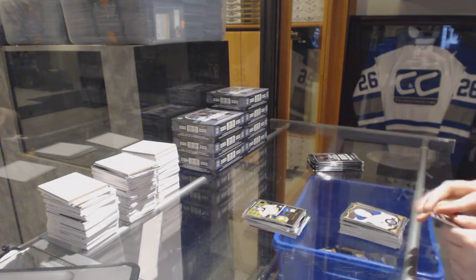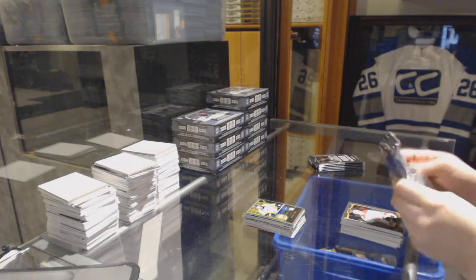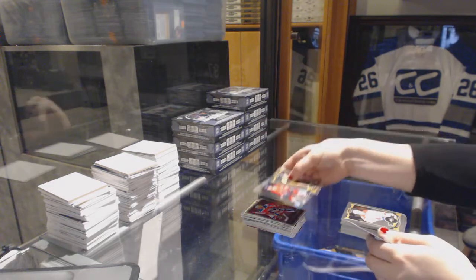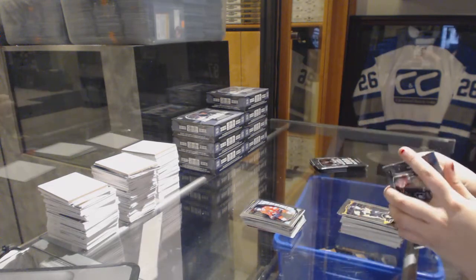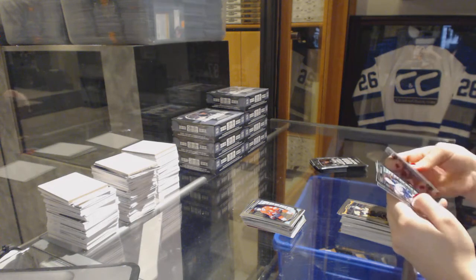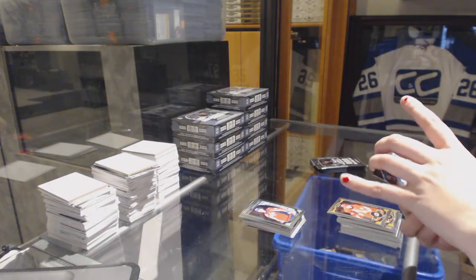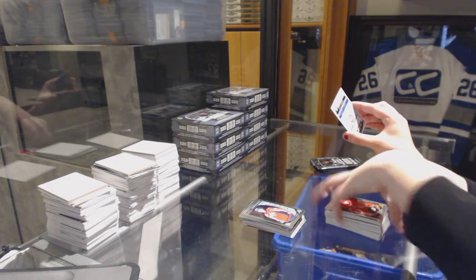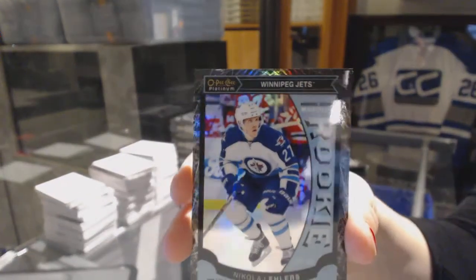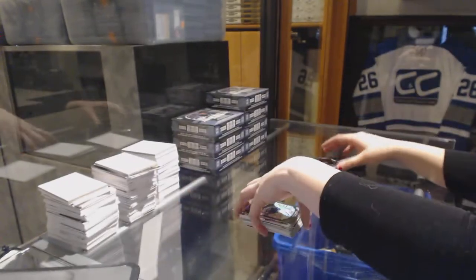Retro rookie of the Nashville Predators, Kevin Fiala. Retro of John Vanbiesbrouck for the Florida Panthers and a Ryan Hartman rookie for the Chicago Blackhawks. Rookie of Stanislav Galiev for the Washington Capitals. And we have a black rainbow rookie numbered to 99 for the Winnipeg Jets, Nikolaj Ehlers. Nikolaj Ehlers, black ice rookie numbered to 99.